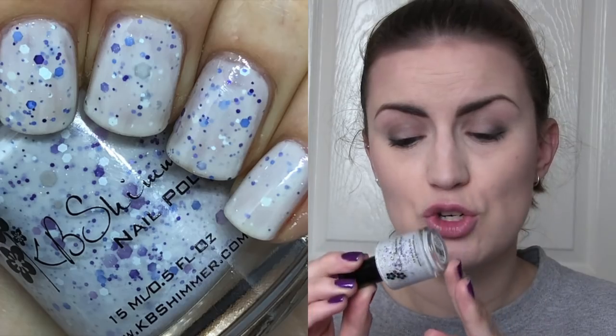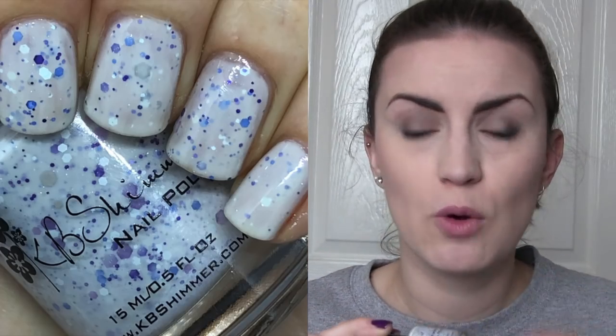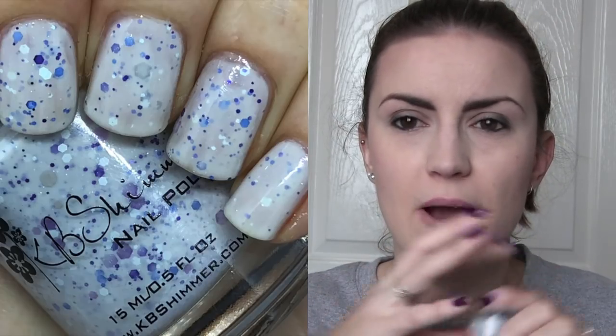And for me, when I think of KBShimmer, I think of these Crellys because they just do them so well. So this is a white based Crelly with a ton of very small purple glitters in here, and there's also a micro hollow running through it as well, which is a little subtle, but it is there. On the majority of this, you're going to need to build it to be completely opaque in 3. You could put 1 coat over a white, but then I think you're going to lose the Crelliness and the building up of the polish.